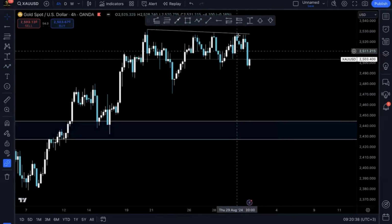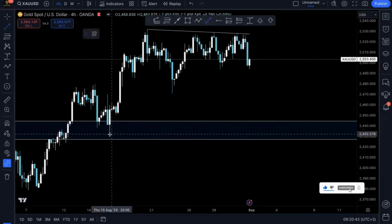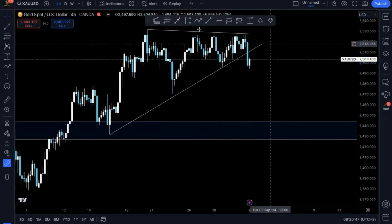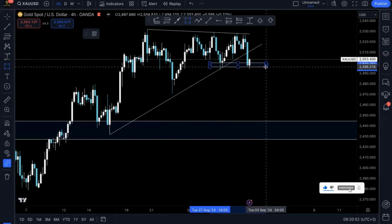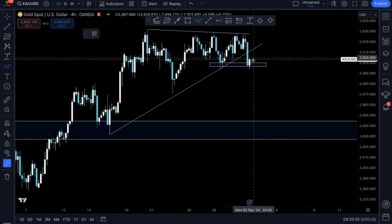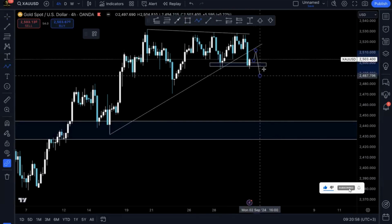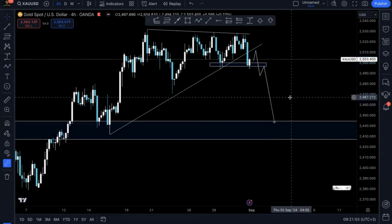Gold prices, you can see they're still ranging, but if we put a trend line here, we can see that the structure is already broken, and right now prices are there. So I'll be waiting for some kind of a retracement here, a break below this structure, and a continuation to the downside. So that's my view on the currency pairs that I have on my watch list.